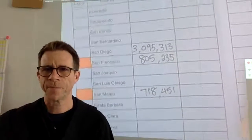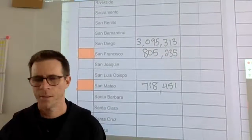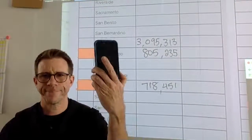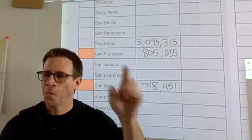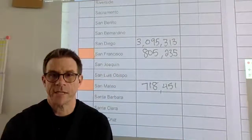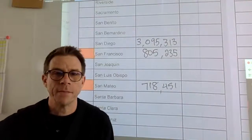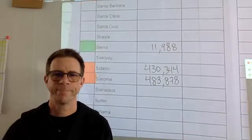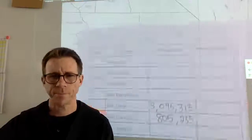So San Diego's not the biggest county in terms of population, though. You know how I know? I just looked at this when Siri gave me the answer. What's the biggest? It's definitely not Sierra. I wonder if that's the smallest.